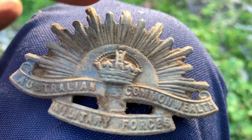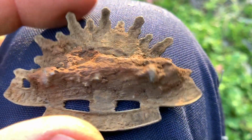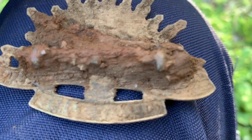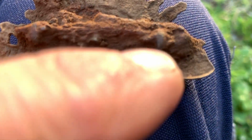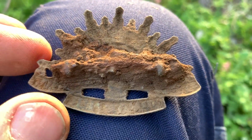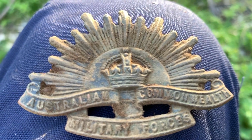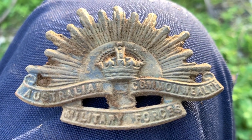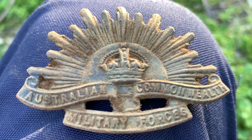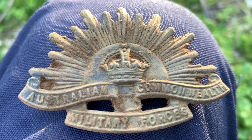As for the rays and everything like that of the sun. On the back, see how there's that rusty bit? It's still actually got the pins in it. The iron pins in the loops to hold onto the hat. But that's just cool as. It is always grouse to find those. A piece of Australia's military history, found in the central goldfields of Victoria. These are just the little cherries on top of the cake of what you find.